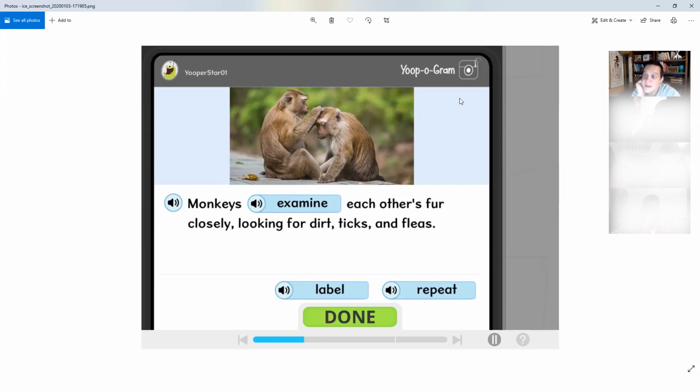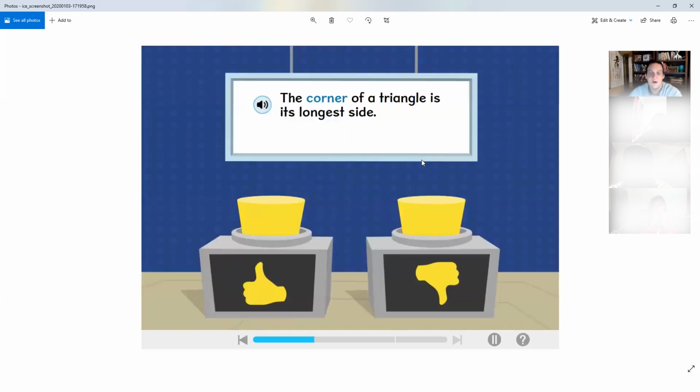Read the sentence for me, Nick. Monkeys examine each other for dirt, ticks, and fleas. Yeah, the monkey's always looking for something. They like to eat those little bugs. I don't know why, but okay.